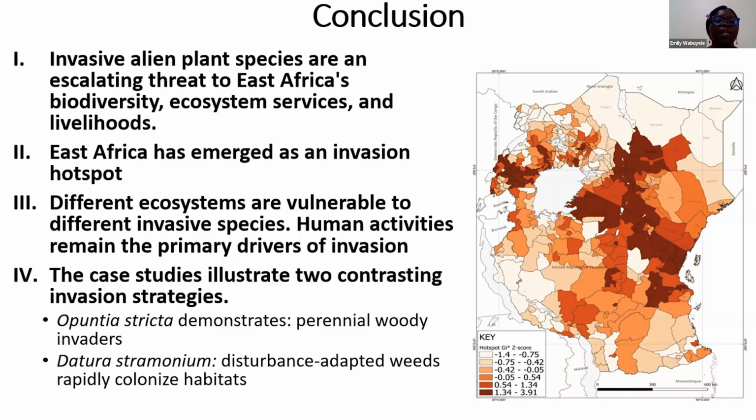Then from our case studies, we see two contrasting invasion strategies. The perennial invaders, of course, will be properly adapted to the ecosystems, and they will overstay and outcompete the natural vegetation. The Datura stramonium, on the other hand, loves disturbed areas because it's properly adapted to rapidly colonize and outlive the disadvantages in the habitat.